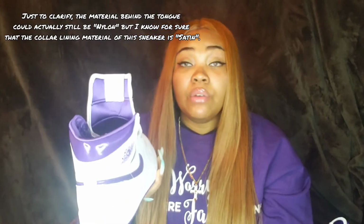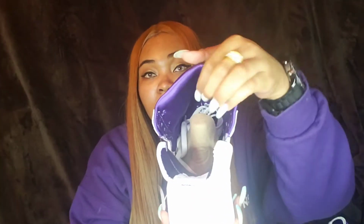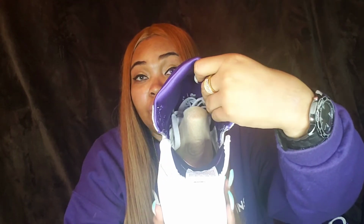For those of you that don't know, we also had a women's black toe, which was called the women's satin black toe, or the women's black toe satin. I'll put the name and a picture of it on the screen. It actually featured a satin material, and that same material can be found here, especially right here on the collar of the Court Purple. And it's really nice and great material, really soft to the touch. And I just wanted to point that out.